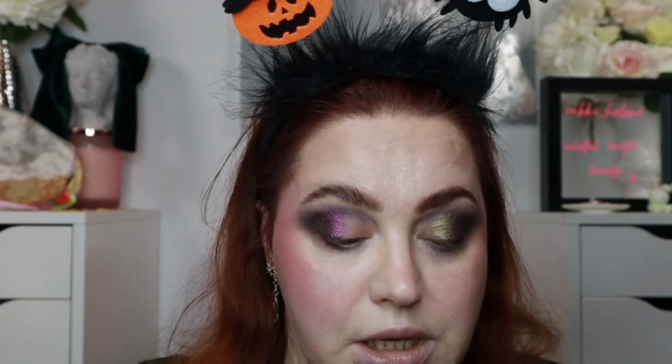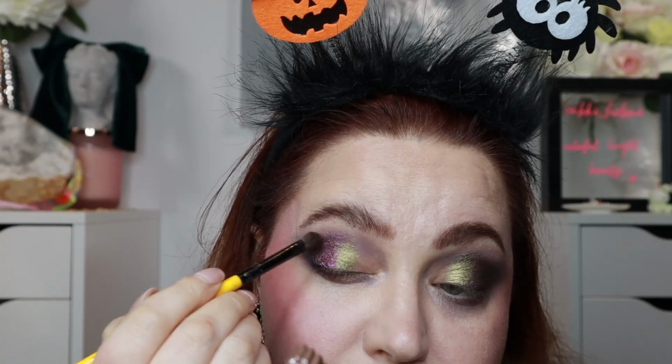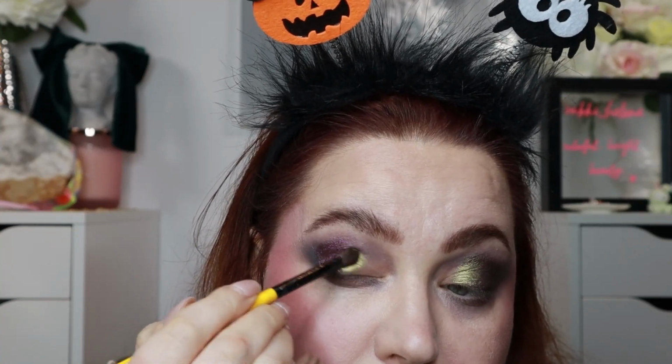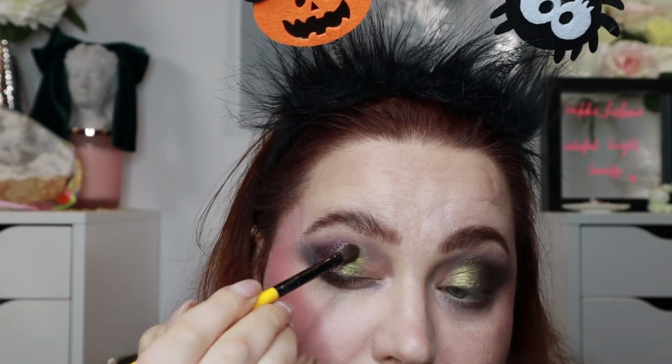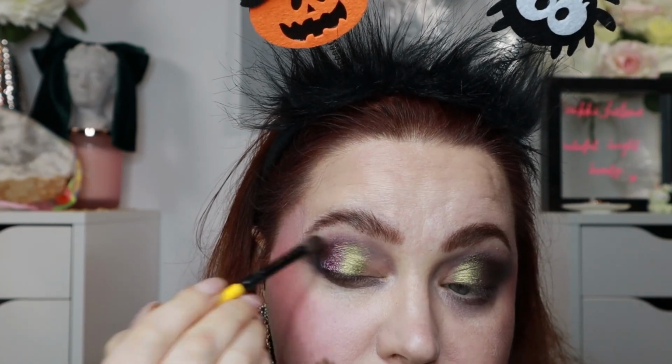I do love that. This one, of course, can be done in a more subtle way, can be done with browns. Doing that on the other side as well. Can be just used alone. To be honest, I'm not the person that loves to just put shimmers on my eyes. I'm not. Listen. But that color is really pretty. And no problems with texture.